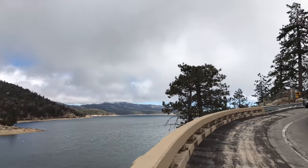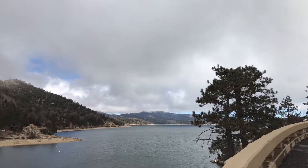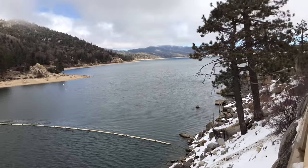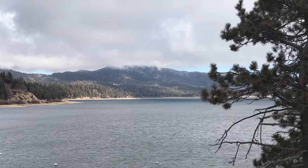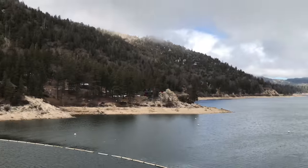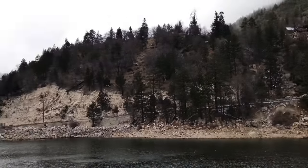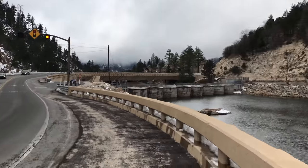Look out there towards Baldwin Lake. There's not a cloud in the sky. Seriously, it's the most trippy thing, you guys. So look at how nice it looks out there. And then when I turn around, not looking so nice anymore. Watch. Anyway, let's head back, you guys.